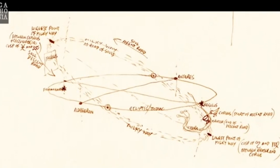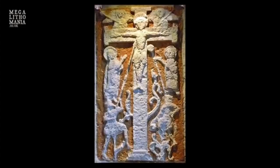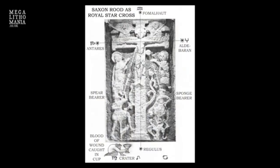You have the Royal Star Cross and you have the Milky Way itself. Always, by Regulus on the far right, the Royal Star of Leo, there's a constellation called Crater. The Crater is the chalice, or the heavenly cup, the heavenly grail, is always related to Leo the lion. Even in Christian mythology, wherever there's a crucifixion, this is a Saxon one from England. Ignore the fact that it's a cruciform, think of it as a royal star cross, and if you put Leo at the bottom, as other mystery traditions do, then you have Crater the chalice collecting the blood from the Messiah on the cross. The constellation of the chalice is there.